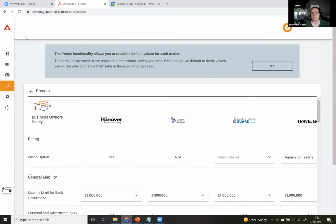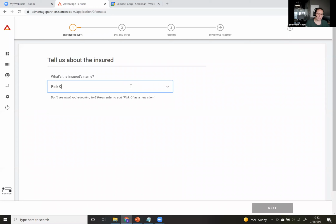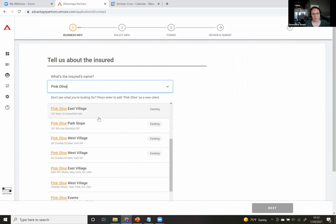Once I've added my markets and set up my presets, I can start an application from anywhere in the platform by clicking on this plus sign in the top corner. And I'm going to create an application for Pink Olive, which is a stationery store. You can see that we've quoted Pink Olive a number of times before because it appears as an existing client. And if I selected one of those, some of the previous information that I had input in Semsee for this client would fill into the application for me.